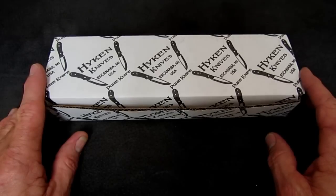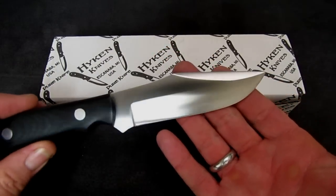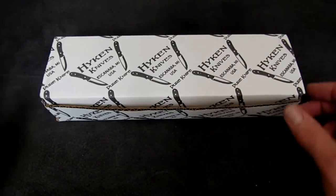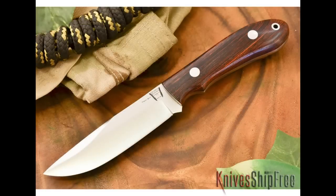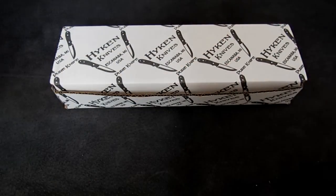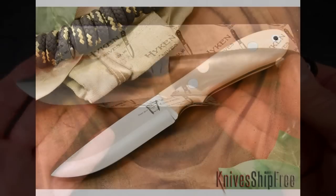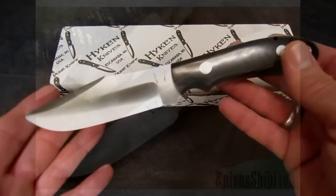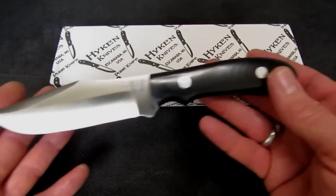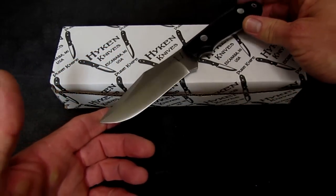And the line of Hyken Knives includes the Harpoon, the model we're looking at tonight, the Light Hunter, which is a swedged drop point hunting knife, and the Bushcrafter, which is a Scandivex bushcraft blade. All three models are built on this same handle. The line of Hyken Knives is kind of a cool project, I think.